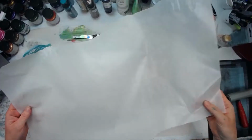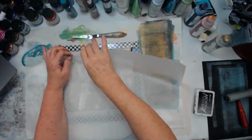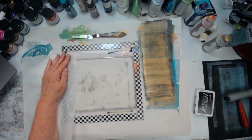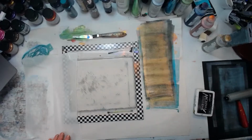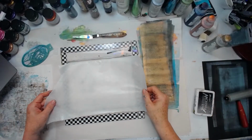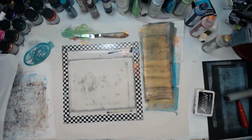Actually, you know what? I tore off a couple pieces of this very roughly, as you can see. This is the glassine paper that I blamed that purchase on Shauna. I didn't have time to neatly cut it. I ripped a couple pieces off like mad. Is it even big enough? Close enough. Let's throw something on there and see what happens.